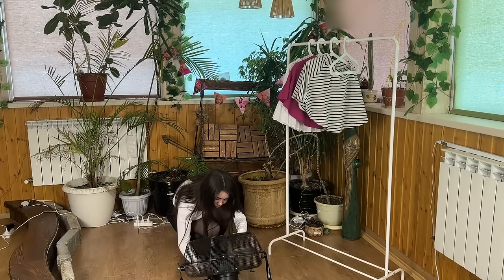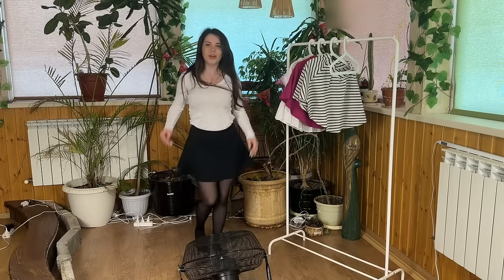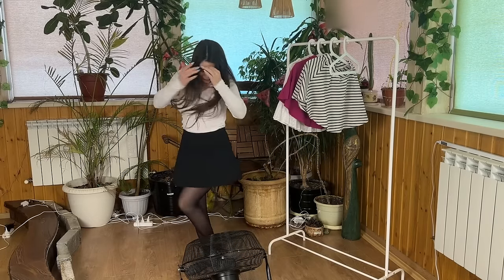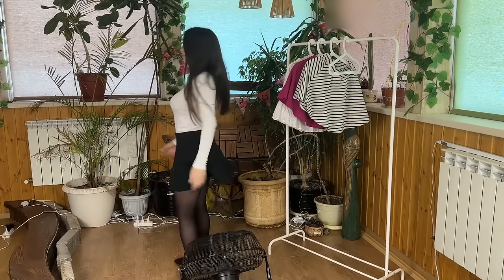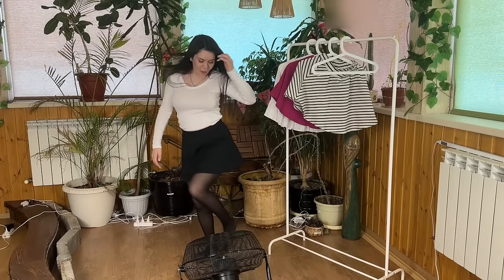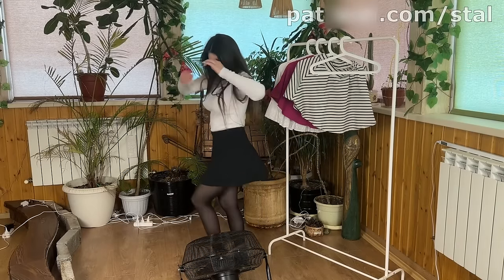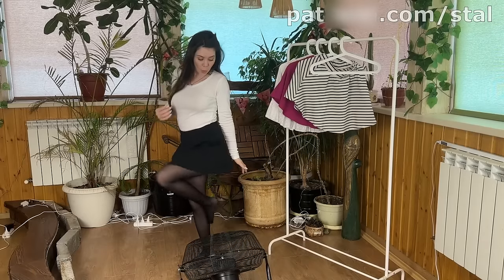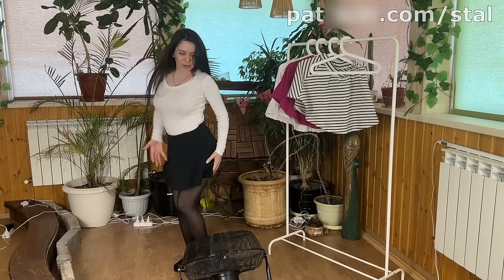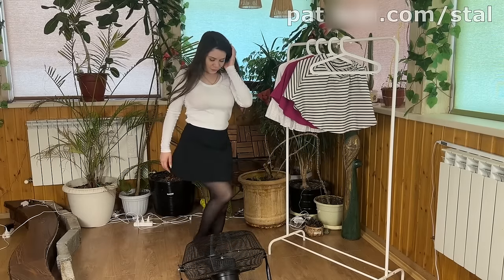Alright, let me just turn on the fan. Whoa! So, check it out. Oh, it keeps blowing up so high. Well, I don't know. Actually, it seems to be okay. My panties are not visible, so I think this skirt could be great to wear outside when it's windy. So this skirt, I guess, has passed the test for sure. It's going to be really suitable for windy weather in summer. Oh, wow!